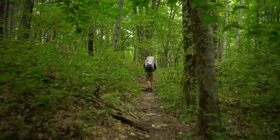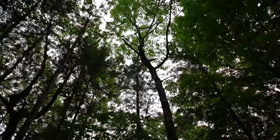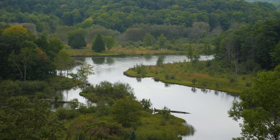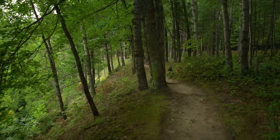The trail went down into gulches and back up along hillsides, every time revealing a spectacular view of the river to the west. And on the opposite side, mushrooms like this bolete hid in the foliage.